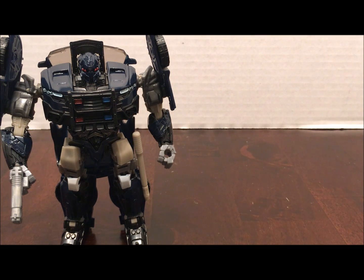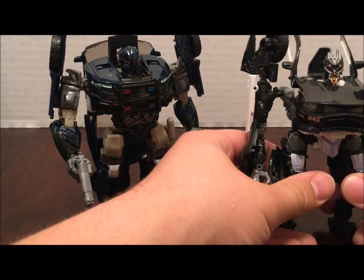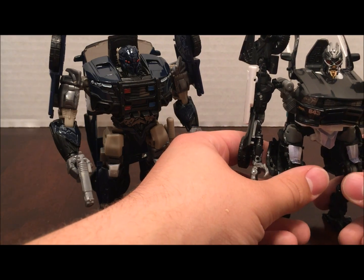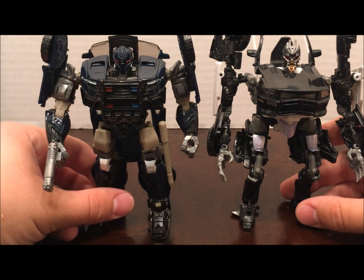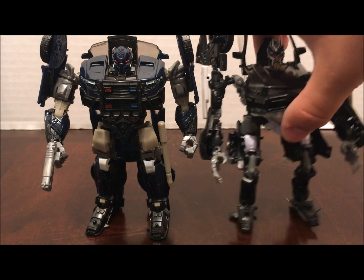And now taking a look at a bit more accurate version of Barricade's old design. Here he is with the Dark of the Moon Barricade, who doesn't really like to stand. Stand up. Come on, you can do it. There it is. Okay. And taking a look at those two together. Wow. Okay. His design has changed a lot. I was always a fan of the Barricade design. I still am. I love the new design. I love both the designs. But I definitely acknowledge the change. And if you're upset about it, you definitely have a right to be. But yeah, so there he is with Dark of the Moon Barricade.